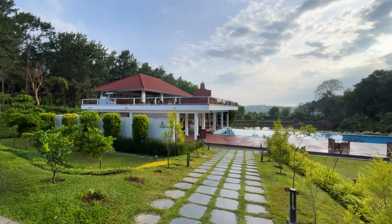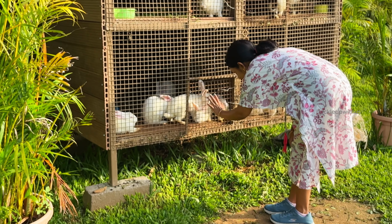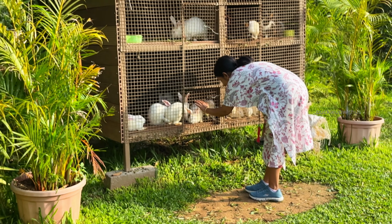It's day 3 and we headed out for an early morning walk. We spotted these cute rabbits in a nest. Those were like really friendly. I spent some time playing with them.